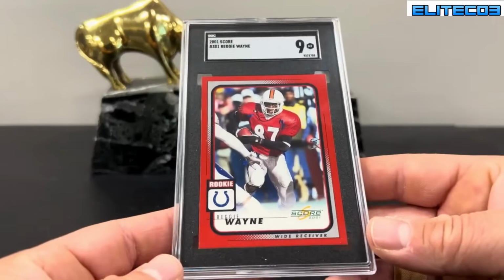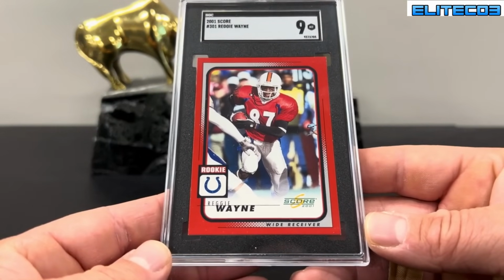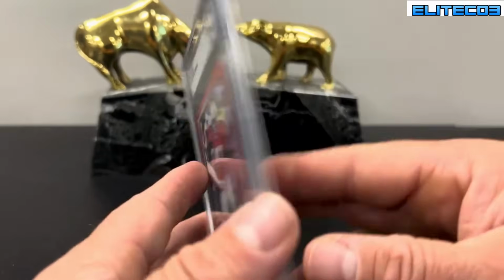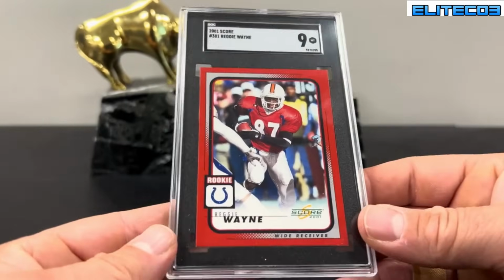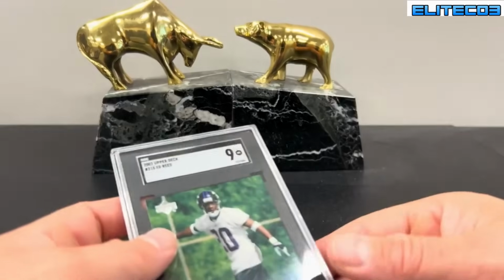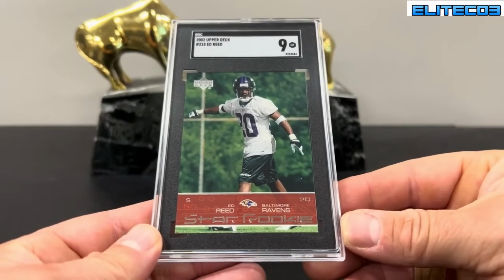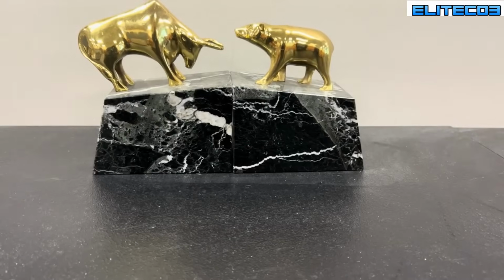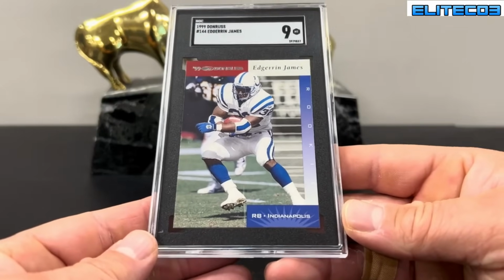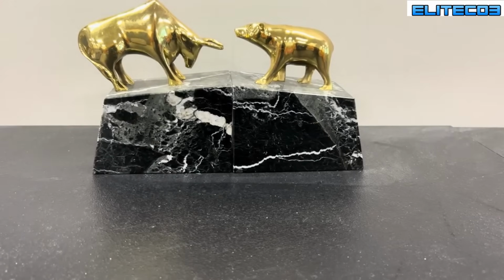Reggie Wayne Score. This is always a fun set. I've never gotten a 10 on this set, by the way. The front red and the centering is what makes that set so difficult. Star Rookie Reed, a 9 on that one. Edge Donruss as well. So lots of 9s on those ones.